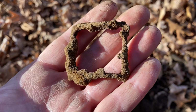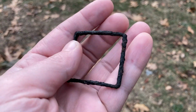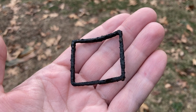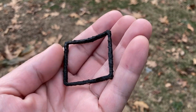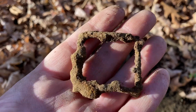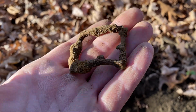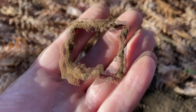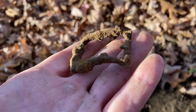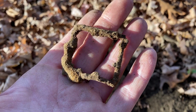I know I don't sound super excited, but that's because I don't think this is going to clean up very well. But I could be wrong. I could get surprised, and if I am surprised, hopefully by now I can put a restored photo on the screen for you. But yeah, that little square of iron makes my day. That is awesome. And that is why I investigate weird signals. Could be an iron shoe buckle. You never know. That's awesome.